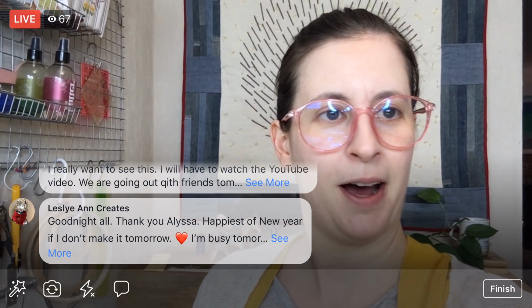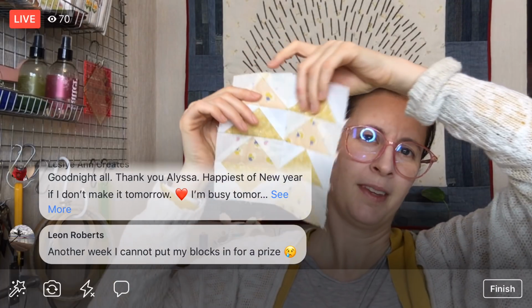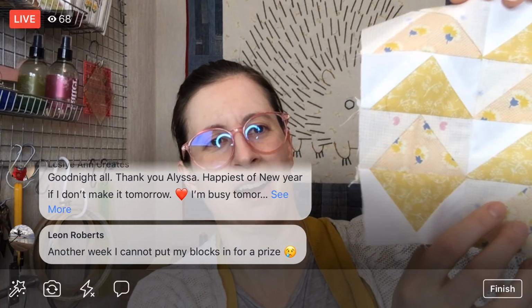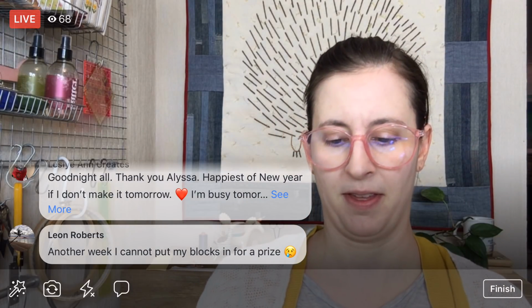Hello. So thanks for the quick evening tonight. Here we are. There's something about this block. I just think it's so sweet. I really like the colors and the background that we picked for this one. So I'm stoked. This will be a fun one to quilt too, I'm thinking.